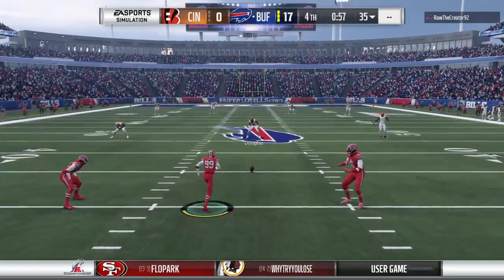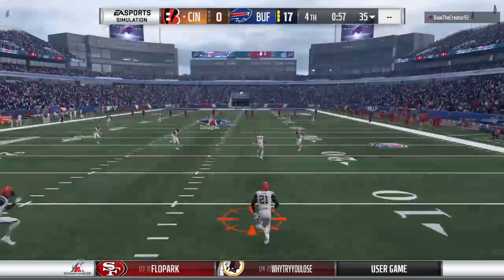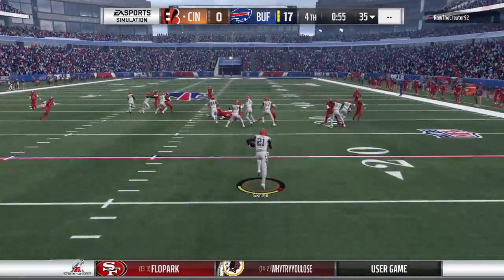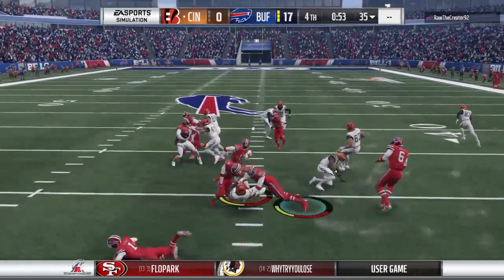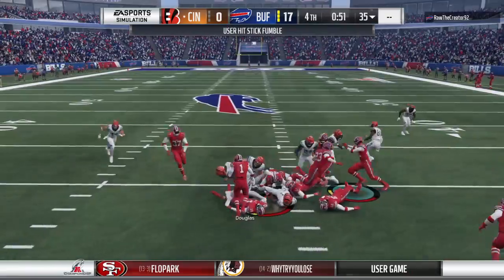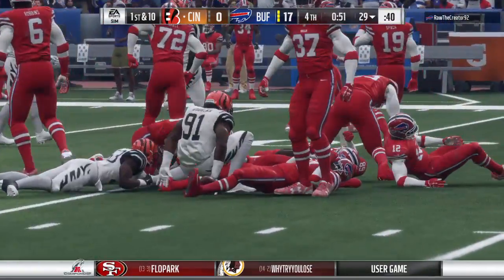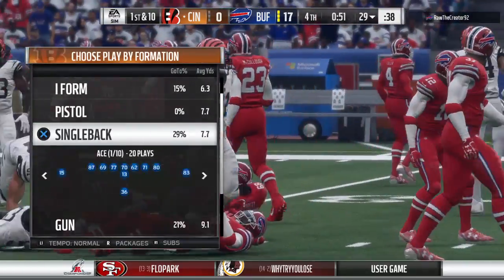Santos out now. He'll kick it away. This one taken just inside the 10. Now a hit and a loose football. So a teammate picking him up there, that was nearly a disaster.